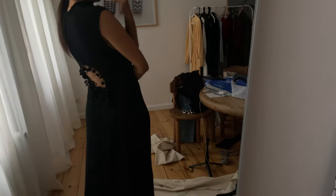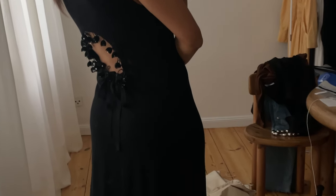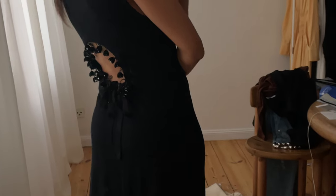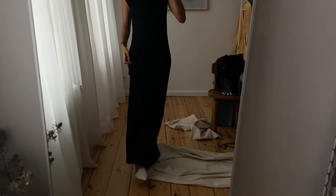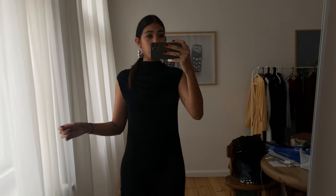So this is the beautiful dress I am wearing. And look at the back. It has these amazing roses. I need to show you full screen. Oh, it's so beautiful. I feel so weird being at full on winter, but yeah.